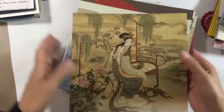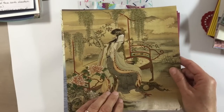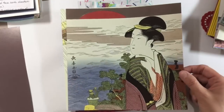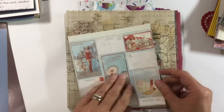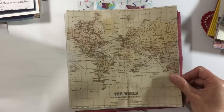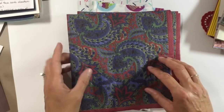And then she has sent me a selection of papers and napkins and tissue papers. She sent me these papers here. So I'm going to have to do another Oriental theme project, I think. She sent me these Oriental ones here with the Japanese girls, and I just think these are gorgeous. I'd love to know where you've got these ones from. Beautiful. And then various papers, oddments of paper, some maps. Just love these. I think these are so much fun. Some tags and things. Really interesting papers there.